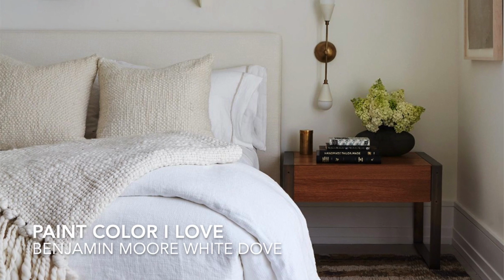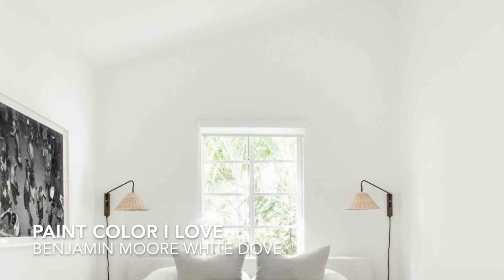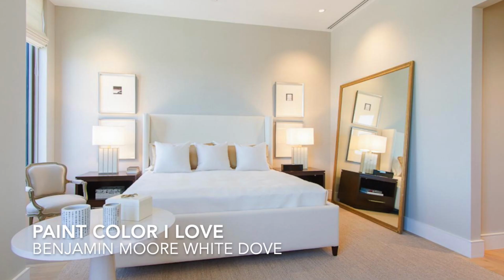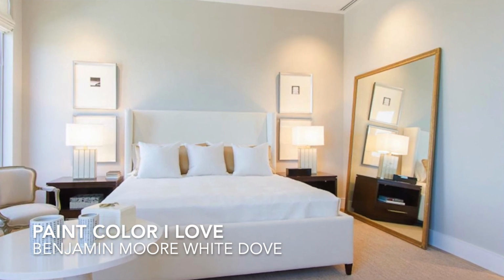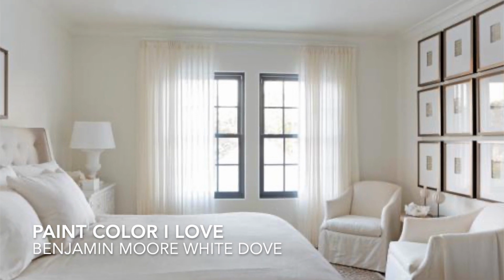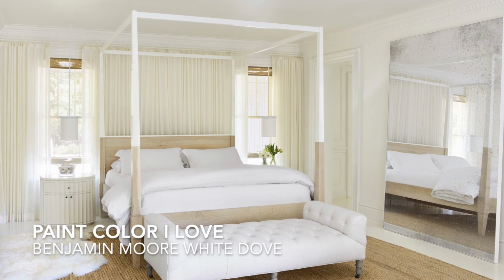White probably tops the list for small bedroom colors. It maximizes the light even in rooms that don't have windows. It can be airy and soothing, except when it's not. I was actually talking to Carlos down in the comment section about this very subject. Sometimes white can be very stark and cold and it feels unwelcoming. So if you want to go with white, try a warmer shade.